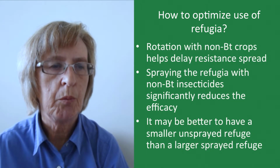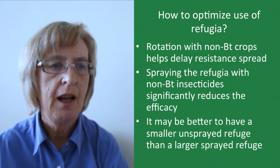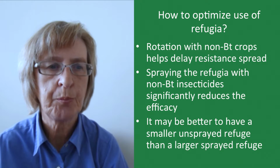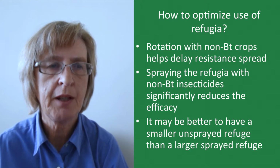Rotation of the BT crop with non-BT crops can help to delay the emergence of resistance. However, the common practice of spraying the refugia with non-BT insecticides significantly reduces the efficacy, and in fact it's probably better to have a smaller unsprayed refuge than a larger sprayed one. A 5% unsprayed refuge is likely to be more effective than a 20% sprayed refuge.